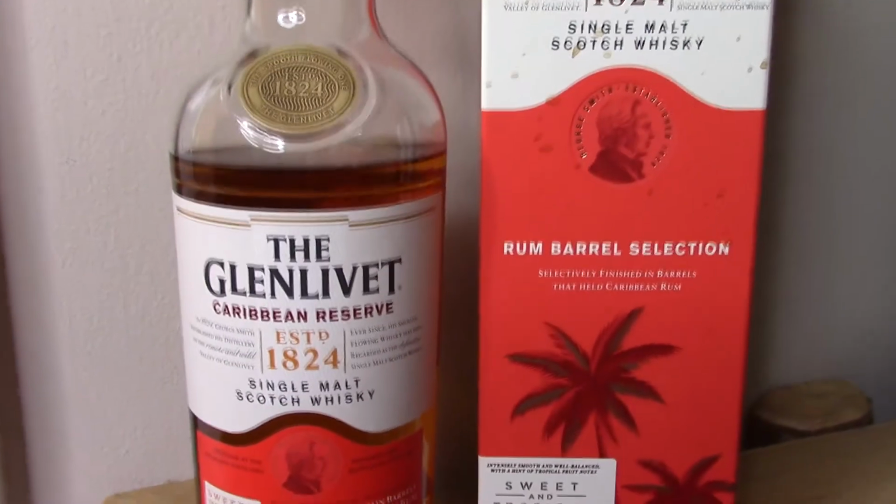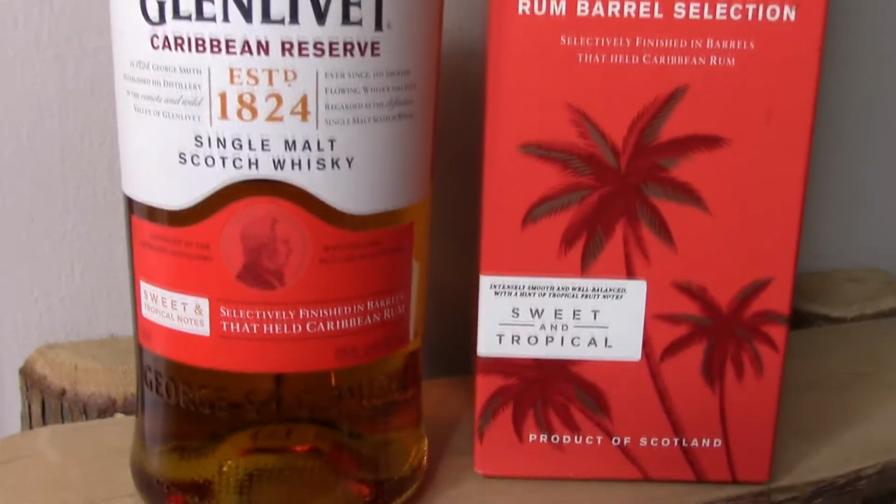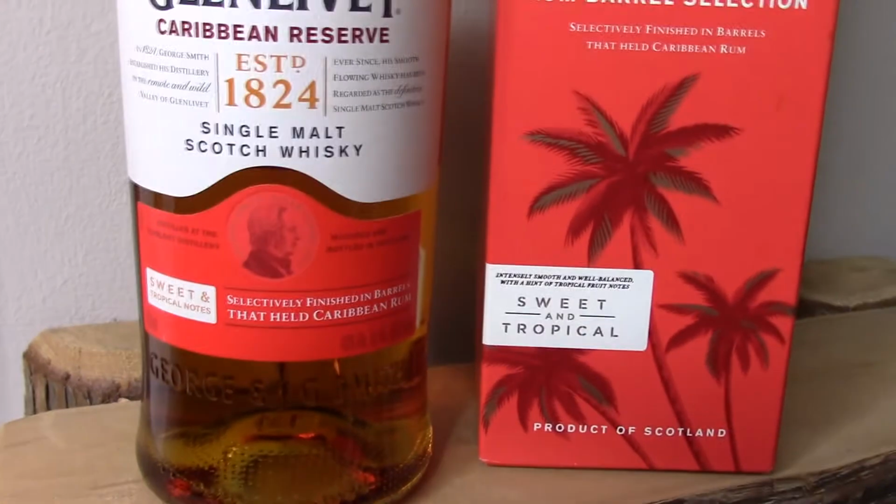We're sampling today a new release by Glenlivet. This is their Caribbean Reserve. This one is thusly named because a portion of the final product here has been finished in ex-rum casks, ex-Caribbean rum casks. This has been proofed all the way down to 40% because, I don't know, Glenlivet.